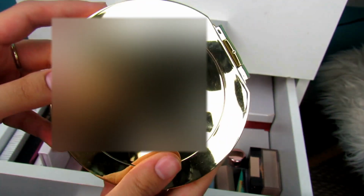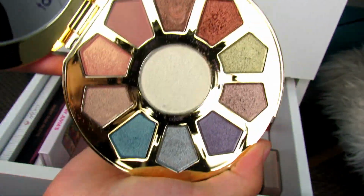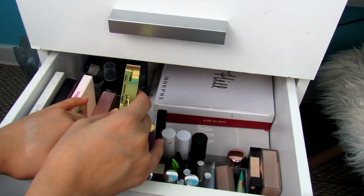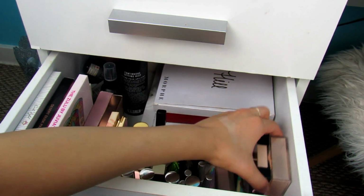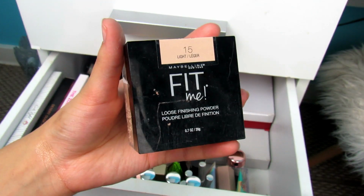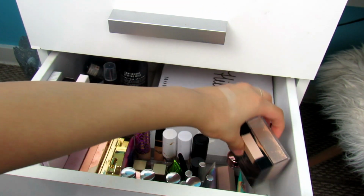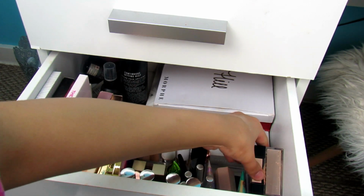So it's this Tarte, I believe it's called Make Believe in Yourself palette. So I just have it. I haven't used it yet, but I probably will just because the shades are really pretty and shimmery. Then, after that, over here, I keep my Maybelline Fit Me powder. This is the powder that I was talking about that I use more now, and I love this powder. It absolutely just smooths your skin, and honestly, I've never seen my skin look better than it looks with this powder. So this is my Holy Grail powder, and it's from the drugstore, so that is absolutely amazing.